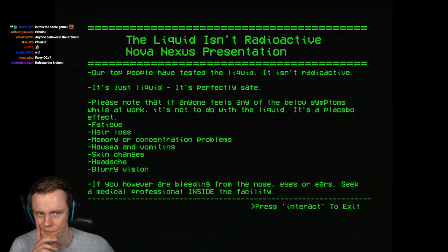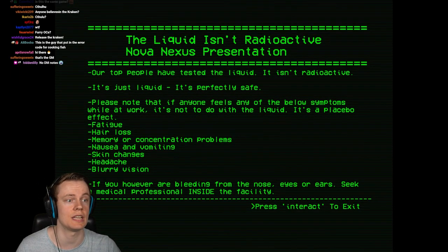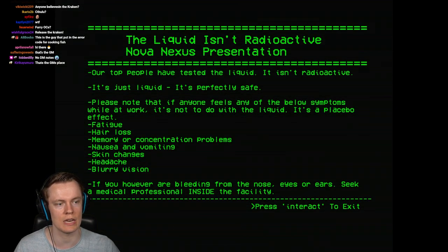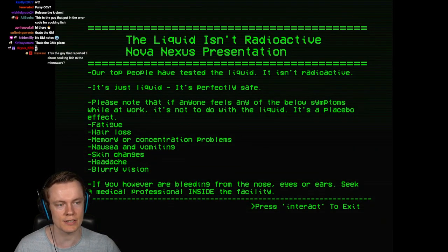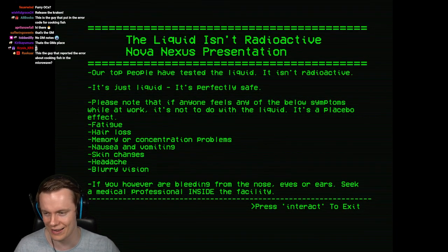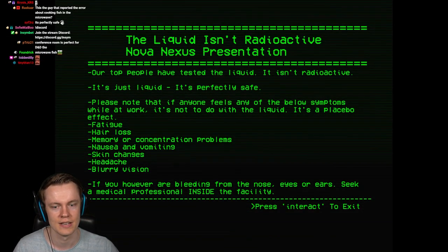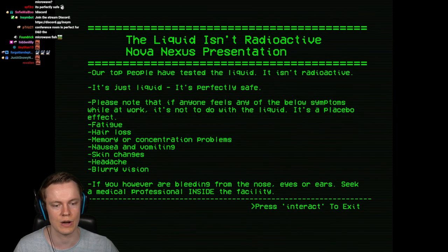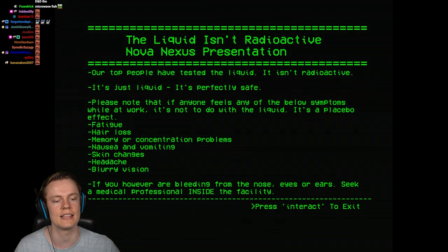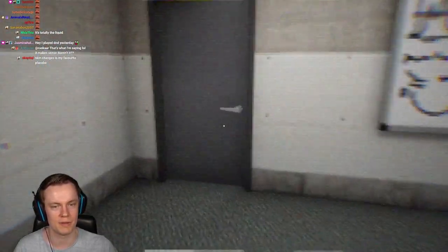Computer? The liquid isn't radioactive. Nova Nexus presentation. Our top people have tested the liquid. It isn't radioactive. It's just liquid. It's perfectly safe. Please note that if anyone feels any of the below symptoms while at work, it is not to do with the liquid. It is a placebo effect. Fatigue, hair loss is a placebo effect. Memory or concentration problems, nausea and vomiting, skin changes, headaches, blurry vision. If you, however, are bleeding from the nose, eyes, or ears, seek a medical professional inside the facility. Okay. It might be the liquid.